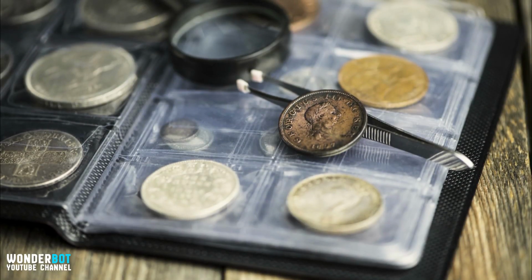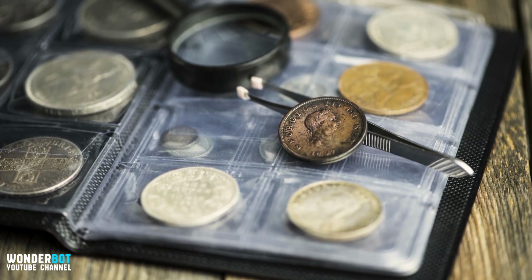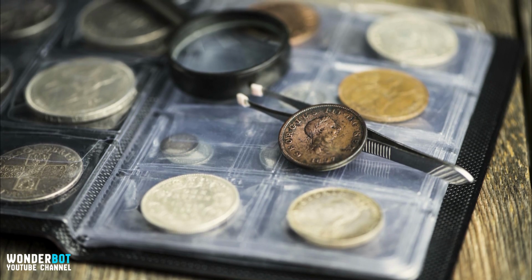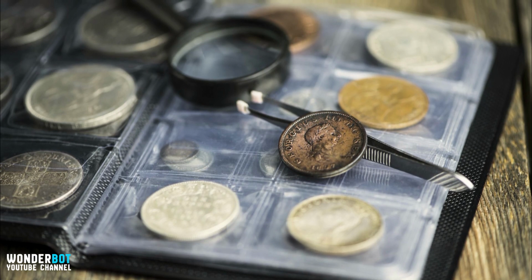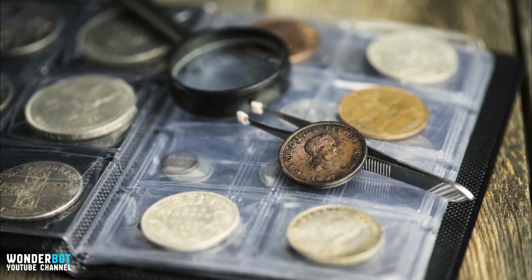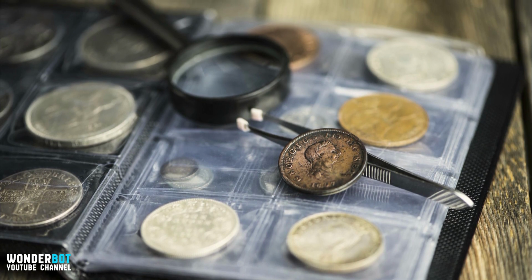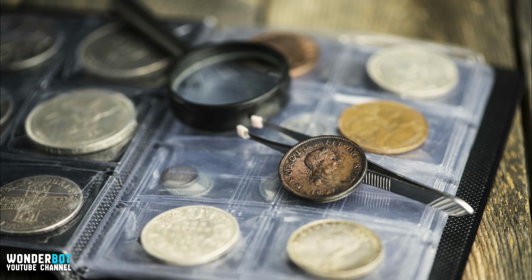Number 9. Capped Bust Half Dollar. Many coin collectors are keen to stress the importance of keeping the currencies in mint condition. However, pieces that are nearly 200 years old, like the 1838 O Capped Bust half dollar, for example, are understandably hard to find unscathed. But while a mint condition coin can go for about $745,000, nevertheless, one in an average condition can still bring in a very respectable $160,000.